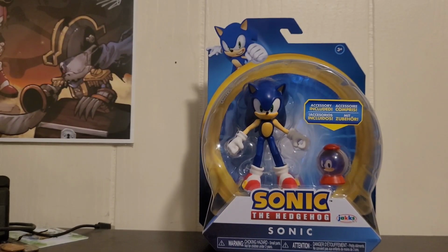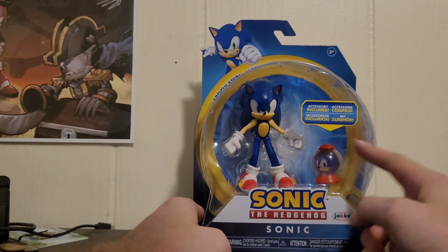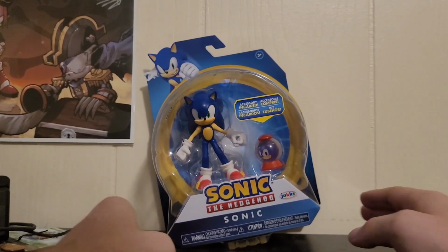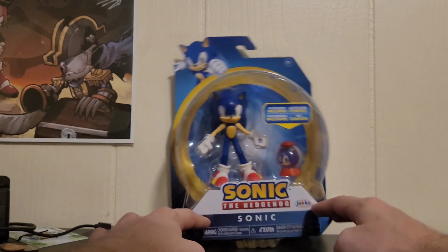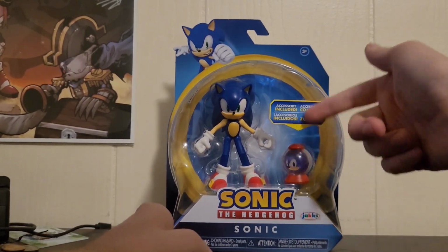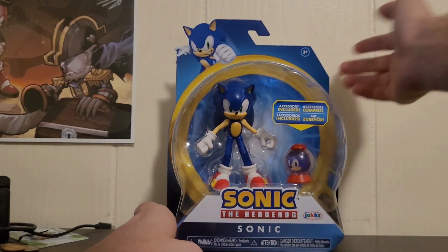Guys, Commodore64 here, and today, like I said before, we're going to be reviewing Jakks Pacific Sonic the Hedgehog with the 1-up item. So this is what the front looks like, pretty much. If y'all want to read the stuff, y'all can. Like down here is the warning stuff. And basically that's pretty much it. There's nothing really to the front, except this is just telling you what the item is, but in different languages. Up here we have the 3 and up.